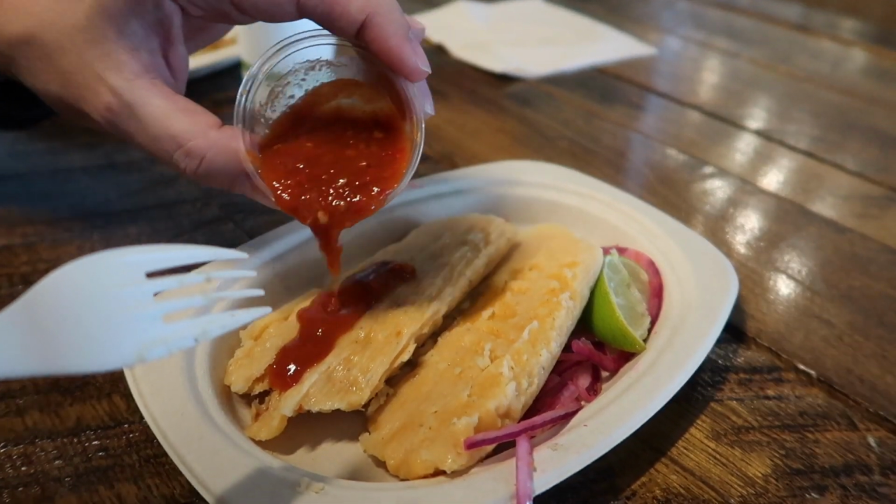It's very well seasoned. I guess the sweetness comes from the onions instead of the pineapple in this one, but oh, it's so good. This one's really good. The masa is layered, very flavorful. So you get good flavor from the masa and the pork.